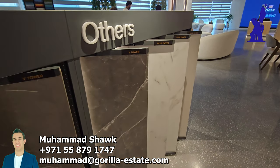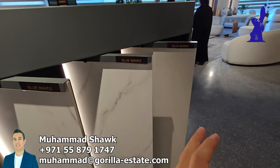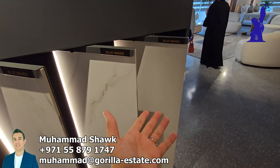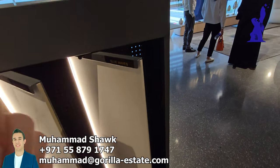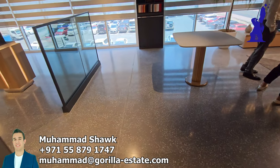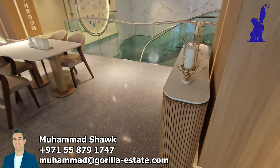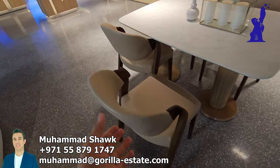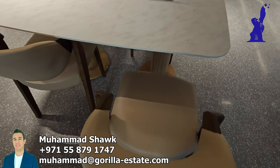You will see all the materials that are going to be used, and you will get to touch it and feel it, and then you see it in the 3D, you will understand more how it feels and how the touch of it. Moving forward, this is what they will use in dining areas, and this is all will come ready in your apartment.